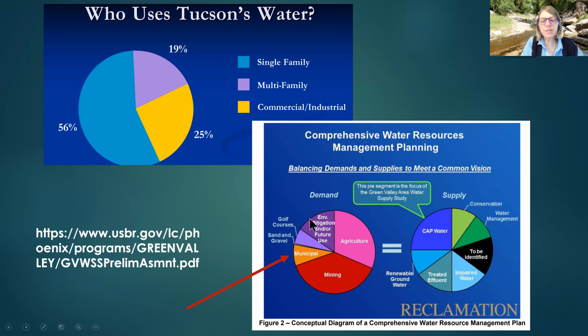This is Green Valley's water use, though. Agriculture and mining take the almost, well, what does that look like? Maybe 70%. That doesn't leave too much, then you've got golf courses. So this is the little bit that municipal use is. Pretty hard to have your own consumption make enough of a difference to qualify.